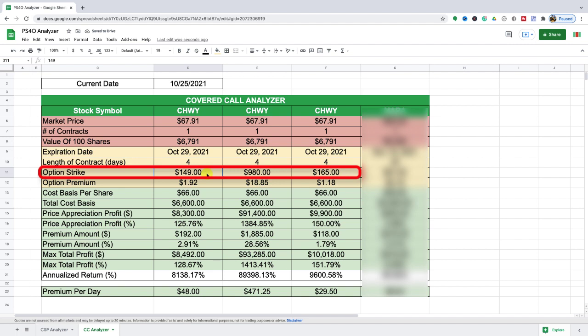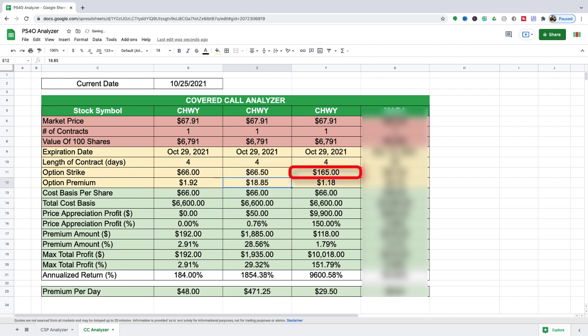And now for my strike prices, here's where I'm going to do my laddering. So the first one, I'll do $66. So I won't realize any price appreciation if this option contract gets exercised. Next, I'll do $66.50. And on the last option contract, I'm going to do $67. Now for the first option contract with the $66 strike price, it's currently paying $1.85 per share in premium. For the second option contract, it's currently paying $1.75 per share in premium. And for the third option contract, I can get $1.40 per share in premium.